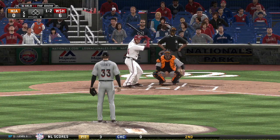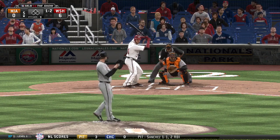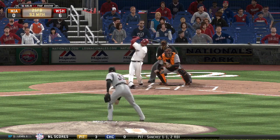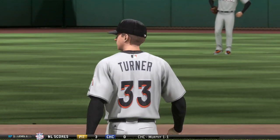Still no fastballs in the at-bat. It's been all off speed. That's definitely by design. He's such a good fastball hitter. You don't want to give in to his strength. Swing and a miss as he couldn't connect on the 2-seamer, and that's out number 1.